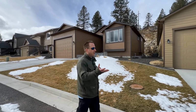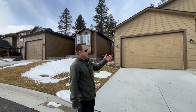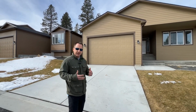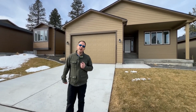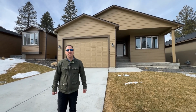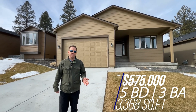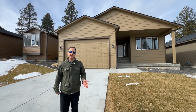We're here on one of the new construction streets they've done, and they're getting towards the end here on these, but typically, you know, you're looking at 6 to 9 months on a build, sometimes quicker. This house we're at is Lance Douglas built. He's a longtime builder in the Spokane area, and this one's listed at $575,000. It's a 5-bed, 3-bath, 3,368 total square feet. That does include the basement.